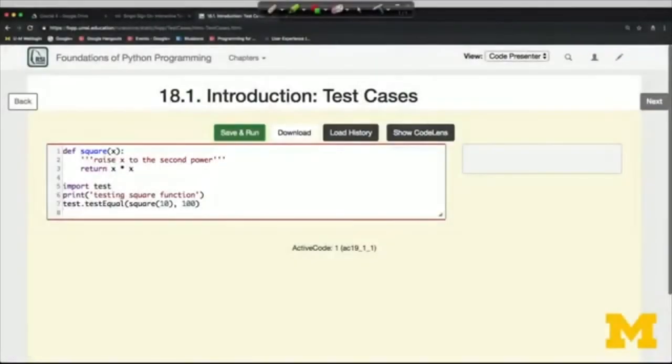Welcome back. We've created a special module that you can import called test. It's not available outside this Runestone textbook environment. In a full Python environment, you'd use a more sophisticated module, probably one called unittest, but this one's a little easier to use and understand. We're just going to use one function in it called test equal, and it takes two values as input. If they're equal, the test passes, and if they're not equal, the test fails.